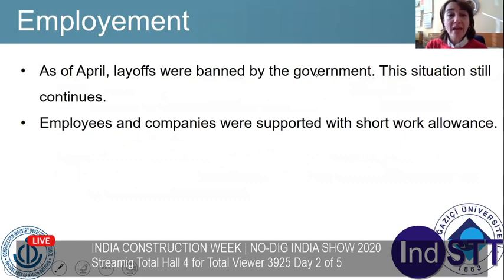Regarding employment, as of April, layoffs were banned by the government. That was an important decision. This situation still continues. And the employees and companies were supported with short work allowance.